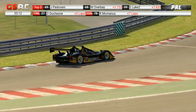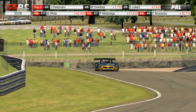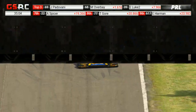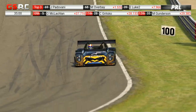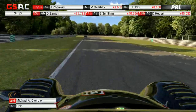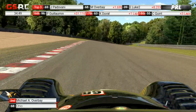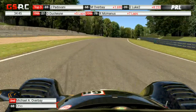So if he tries to stay up into the lead right now, this is pretty much the opportunity that Padovani needs. So Overbay would need to try to go for the win if they have to tie. So this is going to be quite the race here between these two teammates. And I like to see that Overbay is keeping him honest. We ride on board with Michael now. Question is, is this going to be enough to give him the championship?